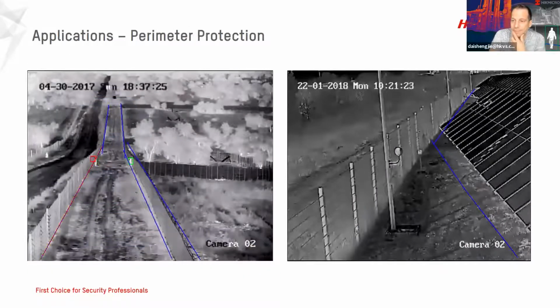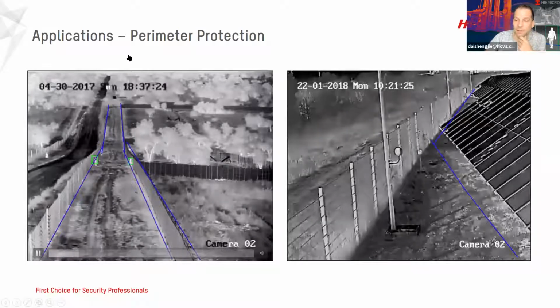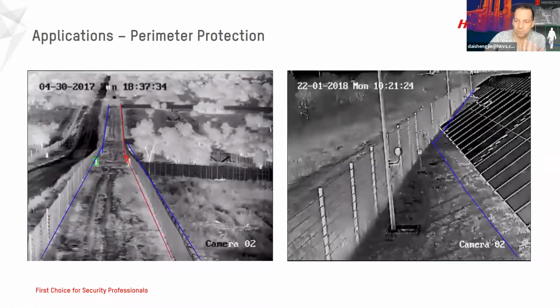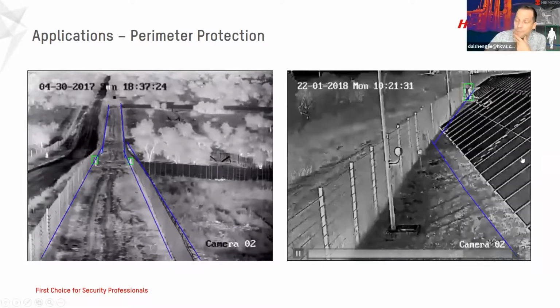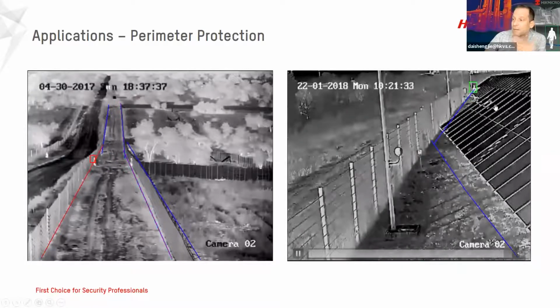Some samples quickly. This is a simple application, perimeter protection. This is from South Africa on the left side, from a national park, wildlife protection. Here are some animals which need to be protected from hunters and illegal hunting. So a long fence line, tripwires, a very simple application. Another example is from the south of Europe: a solar farm, also perimeter protected by thermal camera. If some person climbs over the fence and walks in, it will be detected, alarmed, and they can react.